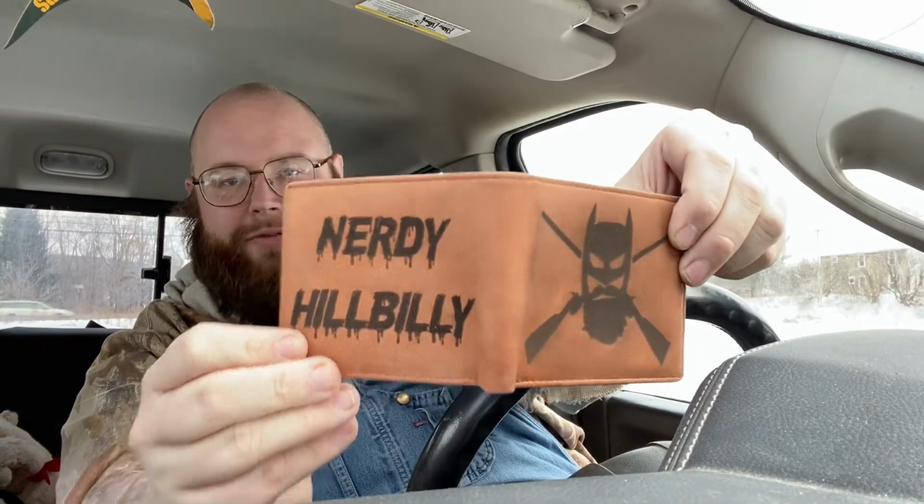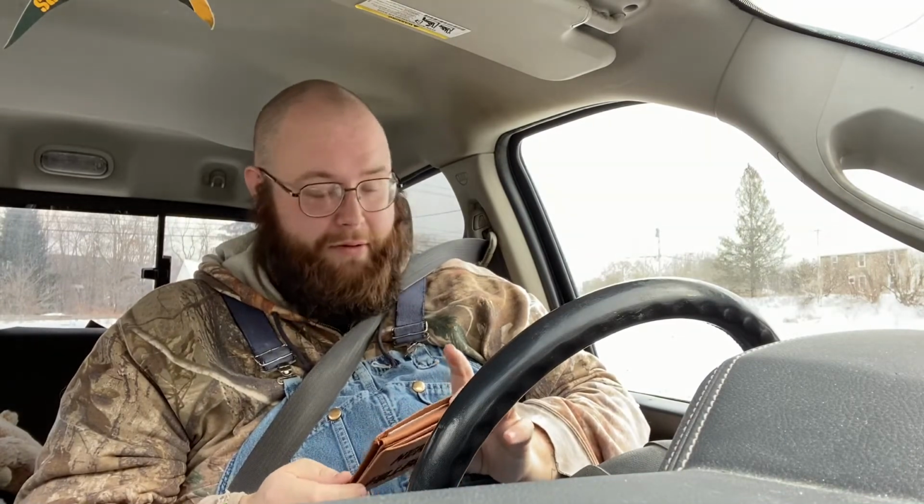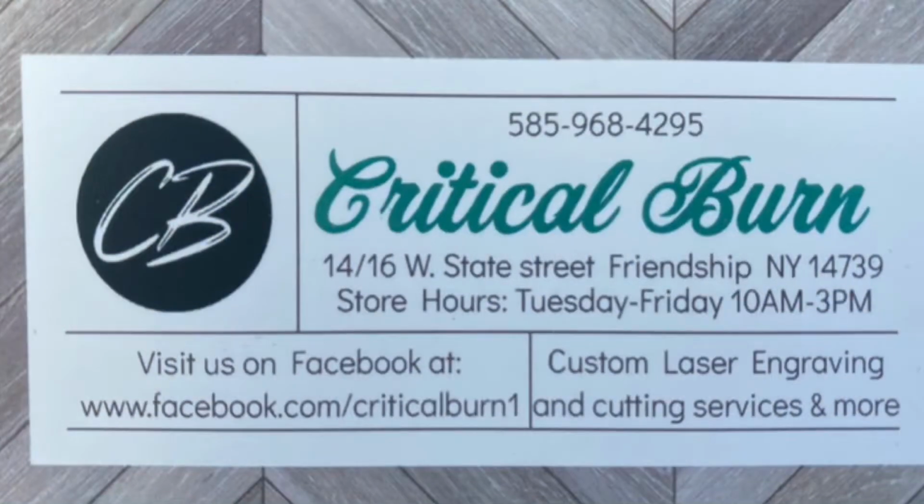It's a beautiful wallet. And it's all professionally burned on this leather wallet. Oh, you can definitely smell the burnt leather. But yeah, I strongly recommend it. If you're ever in the area, or if you go on their website, Critical Burn, Friendship, New York, they are amazing over there and friendly.